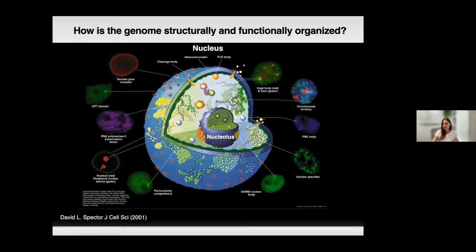For example, you can see here the nucleolus, the Cajal body, the nuclear speckles. So there are many compartments that are not delimited by membranes, and those compartments have very specific compositions and very specific functions. So the question that we have is, how is the chromatin, the genome, structurally organized inside this complex environment?